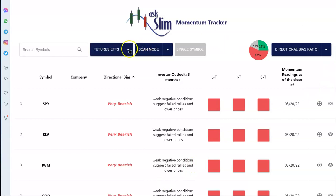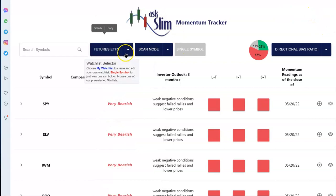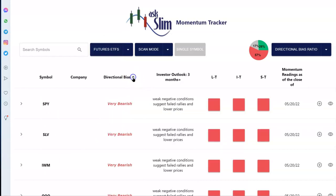There are a lot of canned groups in here that you can look at, and that is something that's really valuable. Right now I have this set to futures ETFs, and you can see we have SPY, silver, IWM. What I look at in here is the directional bias, essentially, going short, going up and down. This is, as you see, very bearish right in here. Things that are very bullish, like the oil market and the wheat market. Really want to look here at the stock market.